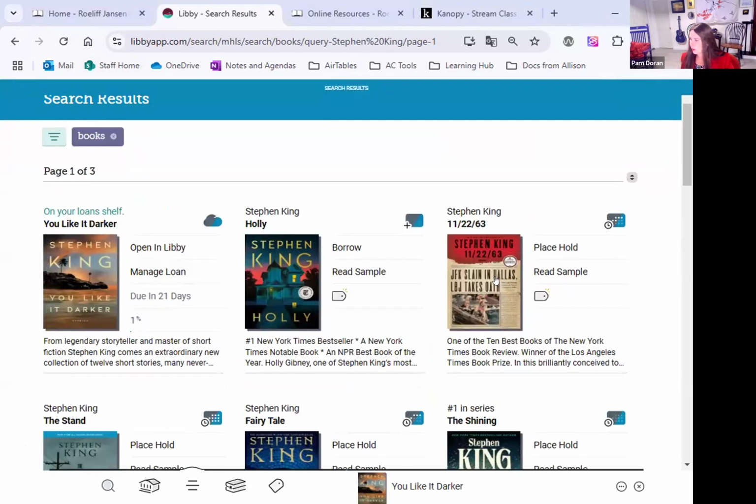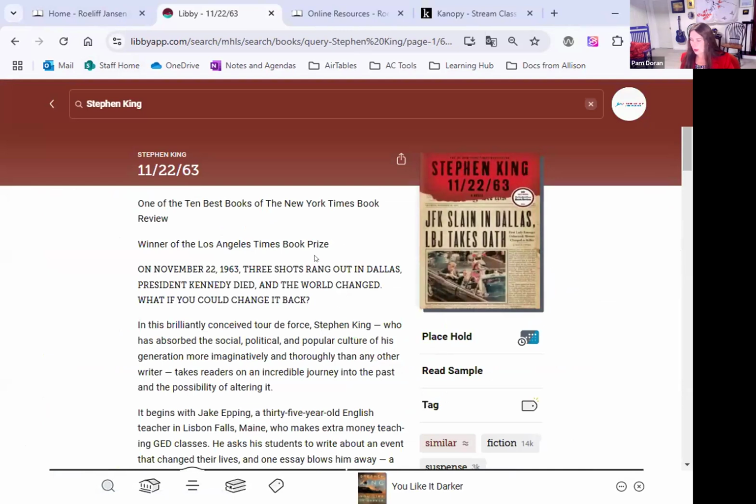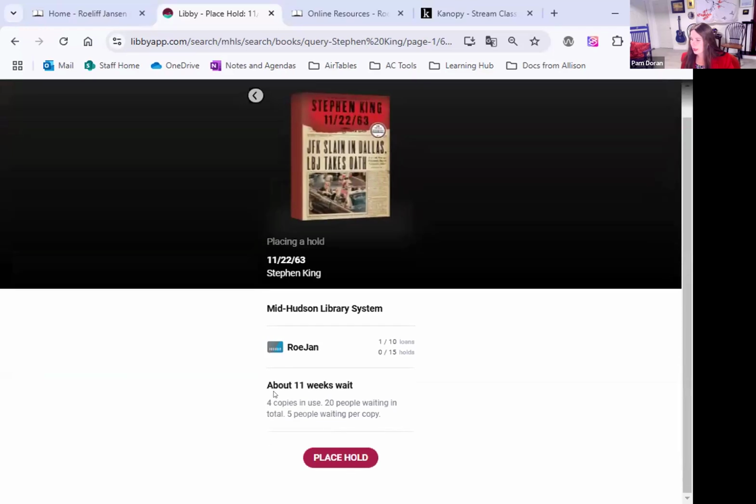This one here says place hold. And it looks a lot like the same as the borrowing, but if I click place hold, it tells me it's about 11 weeks to wait. There are 4 copies that are available, 20 people are waiting, and 5 people waiting for copy. When I click place hold, and I'm not going to do that because I don't want to get in the way of somebody else getting the book because it automatically checks out to me. You'll get an email saying, hey, your book is ready. Do you want to click on this right now? And you click on it, it adds it to your bookshelf for you. So you can place holds on books that are not available. This process works the same for the audiobooks.